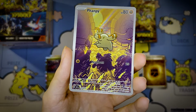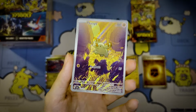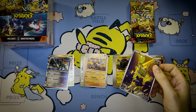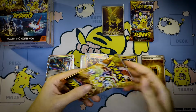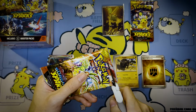Ooh. Look at that beautiful Phanpy. And the Dawn fans in the background. That's a cute card. Iron Ground. So somebody bought the Umbreon SIR from Terrestrial Festival. So again, Japanese, and it was like $700, which is just like crazy.